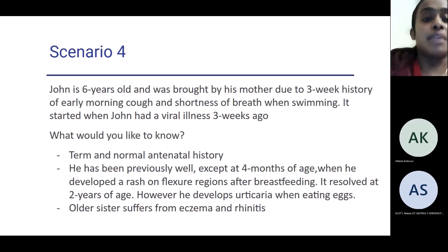In this case, the mom was saying that he has been well, but when he was 4 months of age, he developed a rash in the flexure regions after breastfeeding, but it resolved at 2 years of age. He then went on to develop an allergy to eggs and gets urticaria. And as someone mentioned, family history: his older sister suffers from eczema and rhinitis.